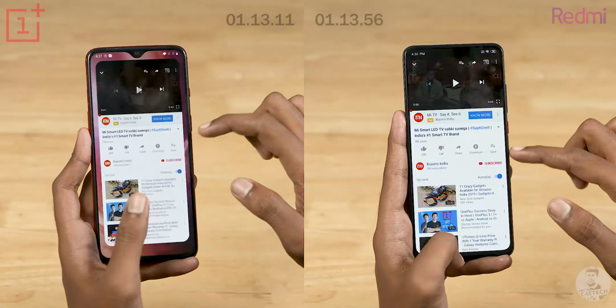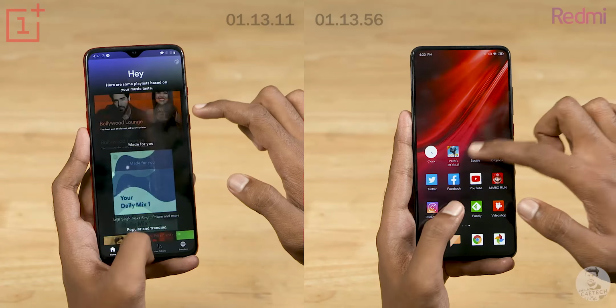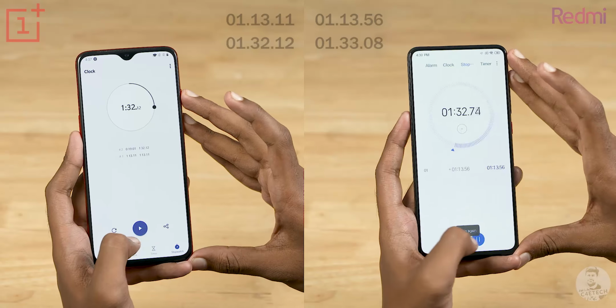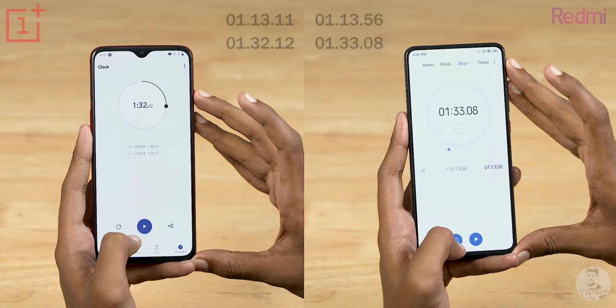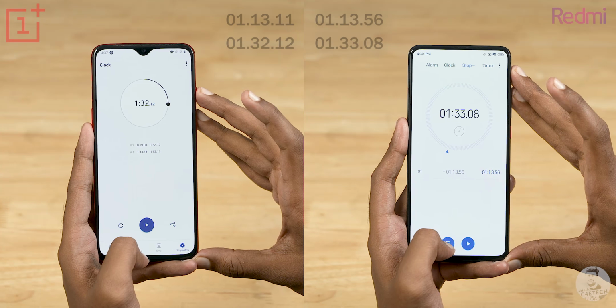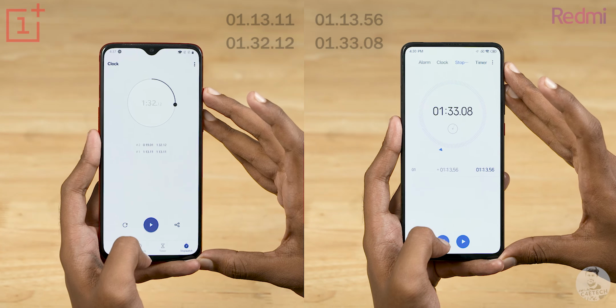Moving on to RAM management, both phones are going head to head with just a slight difference. This one's gonna be really tight, folks. The K20 Pro loses some time on the double swipe to home again on PUBG. The OnePlus 7 finishes the test in a minute 32.12 seconds, and the K20 Pro finishes in a minute 33.08 seconds, which was a difference of 0.96 of a second. So for the fourth time today, we have had a difference of less than a single second.